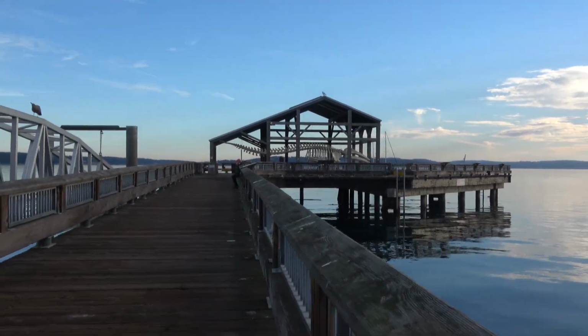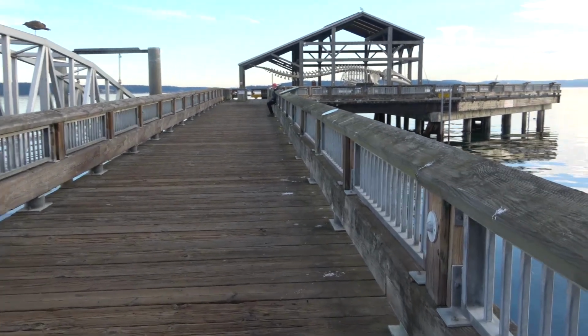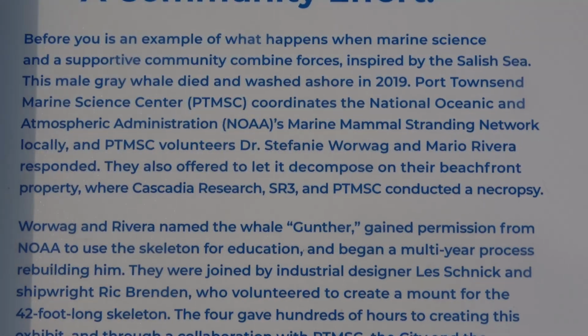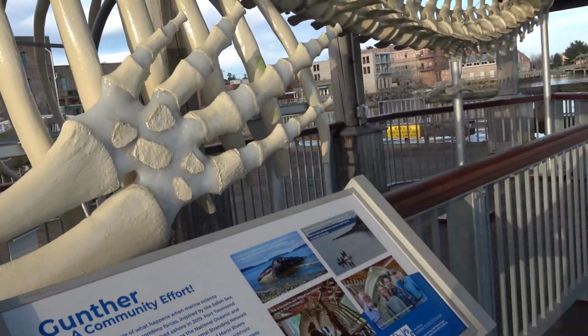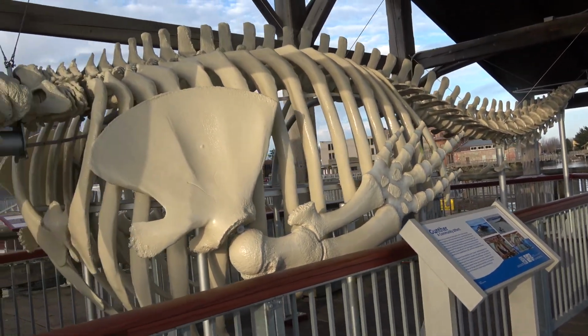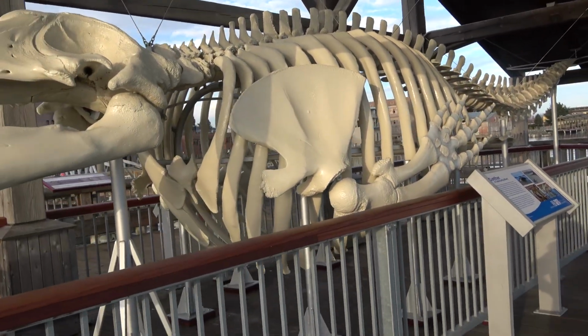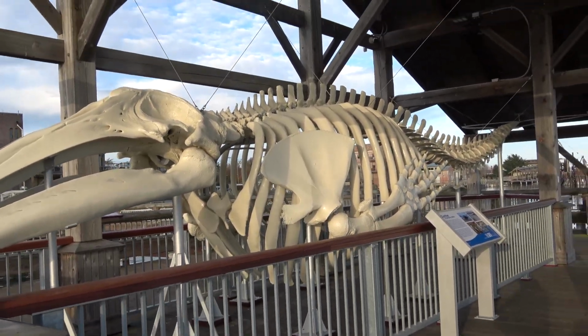We're walking out on the wharf here, and look in the distance. We can see it's the gray baleen whale whose fibrous mouthparts were on display at the museum back in the park. Wow, we heard about this and here it is. Beautiful.